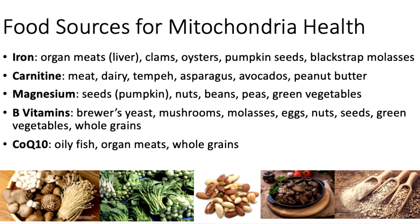Foods that are rich in these nutrients include meats. You can be careful where you're sourcing. So it's really good quality meats, especially organs. So like having liver once or twice a week can really help with that iron. It can help with that CoQ10 and that carnitine.